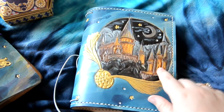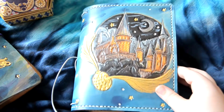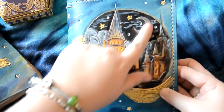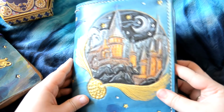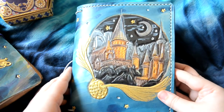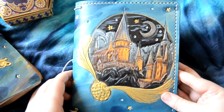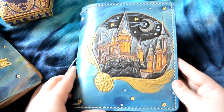It reminds me of the Great Hall, when they're all having the feast and all the lights are on. It kind of reminds me of that as well. And in the background here we have a crescent moon. I love crescent moons, so I asked her to put that on. And we have some more stars and a couple of these that are, I guess you could say, like snowflakes. And we've got some grey clouds in the background that just add a little bit of dramatic effect, and it's just beautiful.